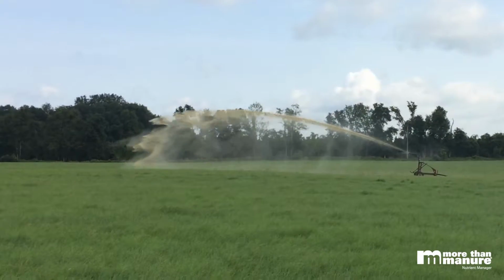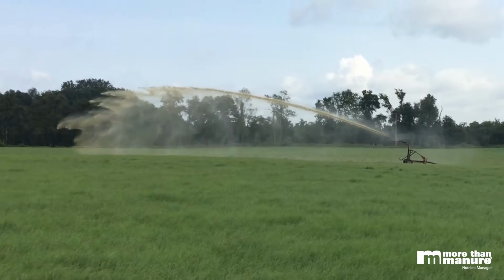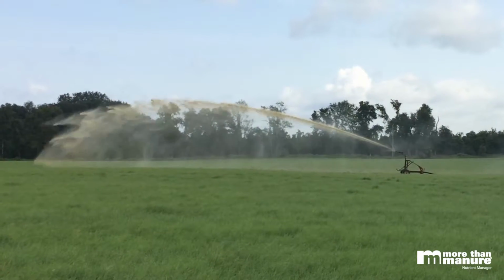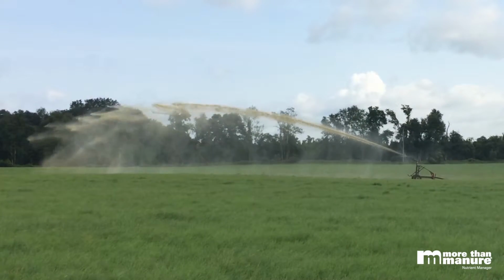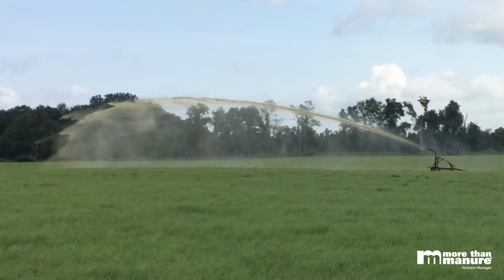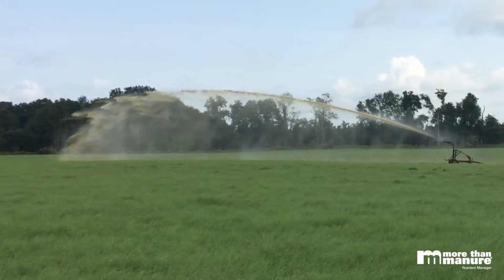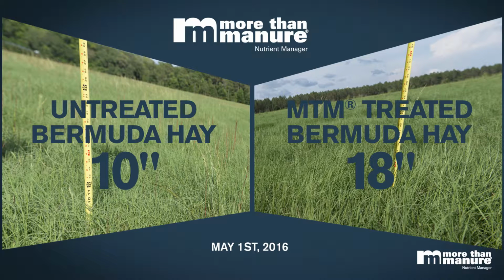If you see our fields now, this is the 1st of May, and normally we don't even think about making any baleage till June 1. But the field where we've been spreading manure all winter long, and there's been enough moisture and enough nutrients, we've got some Bermuda grass that's ready to harvest now. It's probably close to knee high, and we should get a good yield, and it should be very high quality.